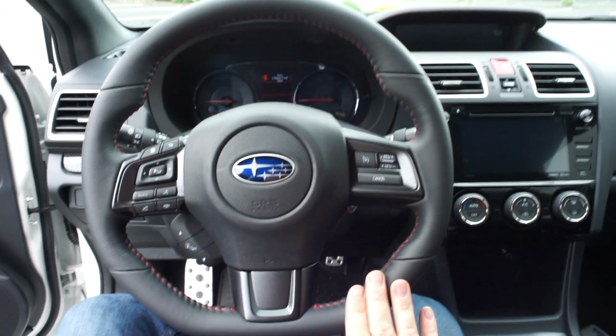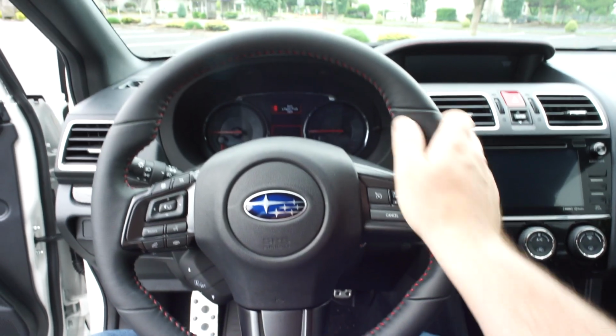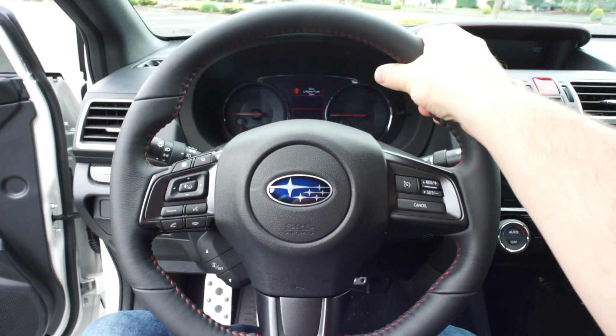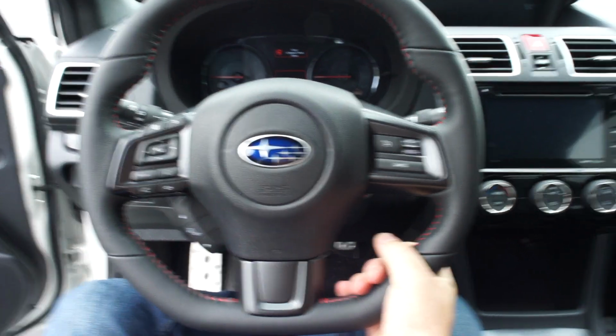All right, so more changes for the interior. We now have this black spoke on the bottom of the steering wheel, and the steering wheel is made out of real leather now instead of synthetic leather. As soon as you hop in this, the feel is way different. You notice it right away.